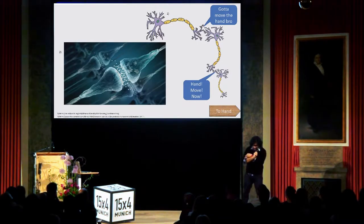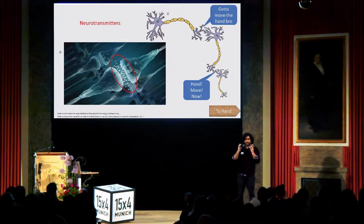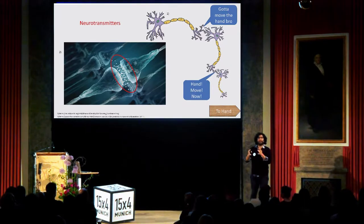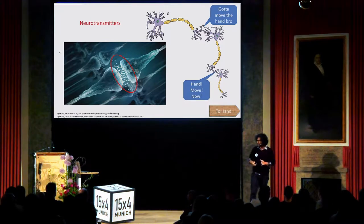But of course, they're not speaking English. They are speaking using molecules called neurotransmitters. So in the terminal of an axon, there are molecules called neurotransmitters. They are present here. Even before you talk, they're always present there. They're omnipresent.